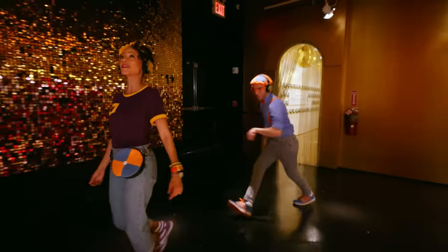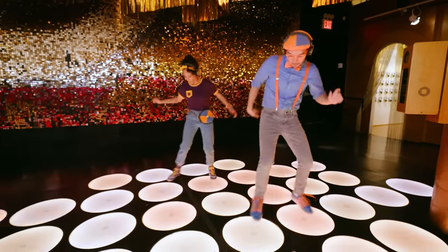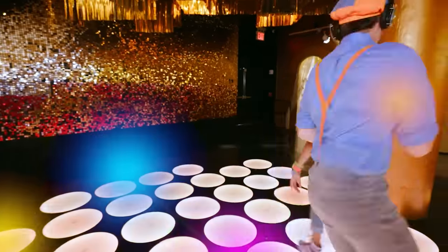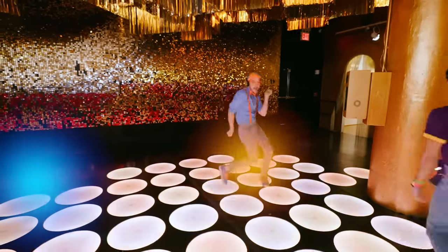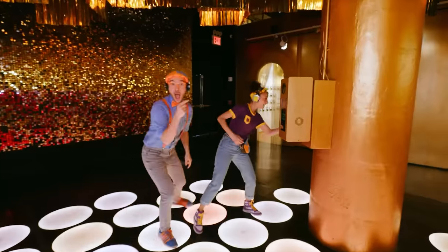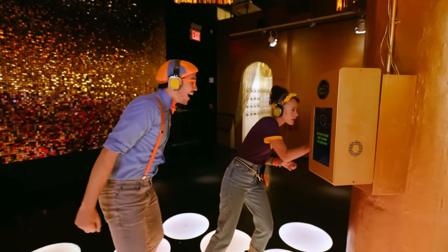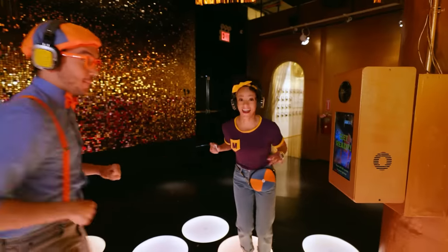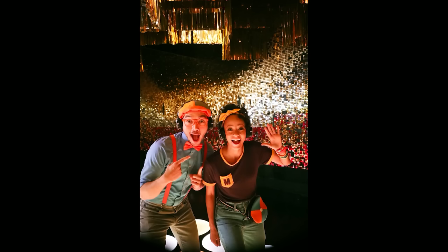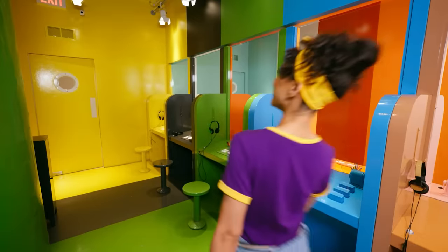Wow, this room is amazing. Oh, look at the floor. Let's go and dance to the Blippi bebop. Let's get moving and grooving and jumping up. Let's shake it all out and see. Another scan box. Whoa, let's take a picture. Says get ready. Okay. Nice! Whoa, good picture! Wow, Blippi!